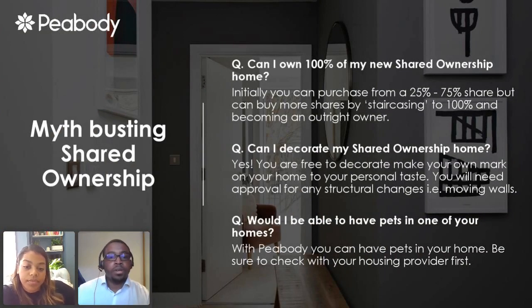So on to the question of shared ownership. So Brogan, can I own 100% of my new shared ownership home? Yeah, so initially you're able to purchase from a 25 to 75% share, but you can buy further shares, which is called staircasing, to get you up to 100%, therefore making you an outright owner. Just to point out that not all developments start at 25%. Sometimes it's a little bit higher, so make sure that you check with your housing provider.